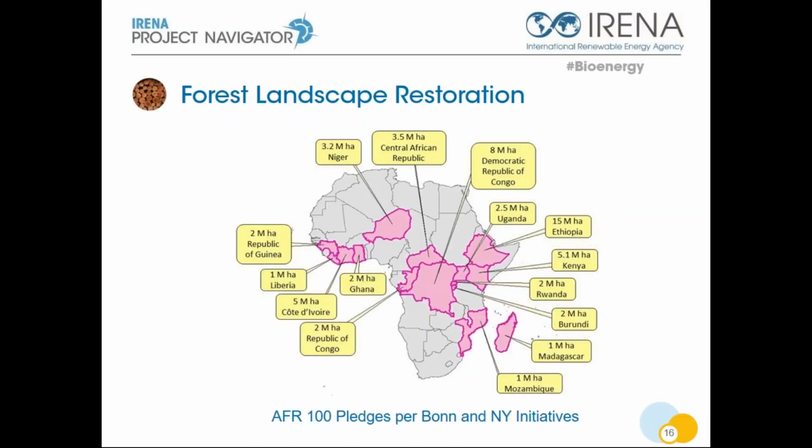And now looking in particular at the forest landscape restoration, you may know about the Bonn Challenge and the New York Declaration, which have committed countries to restore 350 million hectares of degraded land by 2030, or at least to pledge that amount of land to be restored by 2030. We're still figuring out the time schedule. And the African Forest Landscape Restoration Initiative, also called AFR 100, which was launched at COP21 in Paris, aims to restore 100 million of these 350 million hectares.